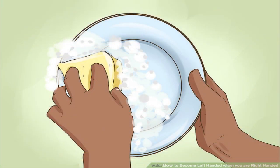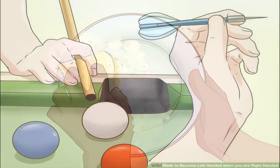7. Wash dishes with your left hand. Washing dishes regularly with your left hand is a safe and simple method to improve on the dexterity of your non-dominant hand. This can be both fun and useful in the long run, apart from cleaning the dishes.